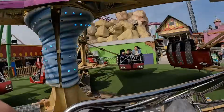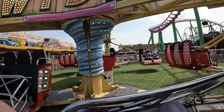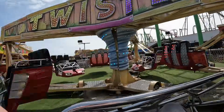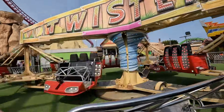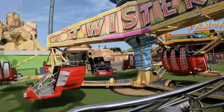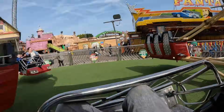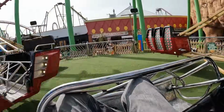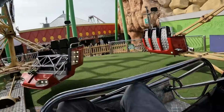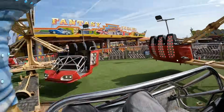Well, the tune's pumping. I do appreciate with this one how they've tried to theme it into the outside a bit more. That's what I like to see them do with all these rides here outside. Theme it all in. It's that unique Fantasy Island theme. It just keeps on going, and it's intense. It's one of the best twisters around, in my opinion. You will get a long cycle, guaranteed.